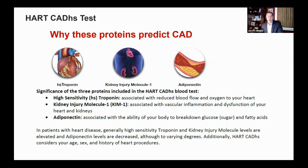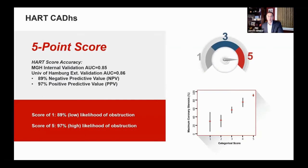And so when you combine these tests and clinical variables into a score, once again, we can appreciate the ability to both identify folks that have a very low risk for obstruction. And in this case, we selected an obstruction of 70% or greater, a very conventional threshold for severe obstruction.